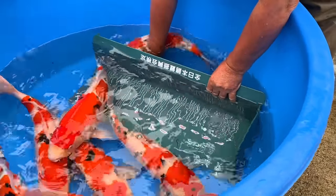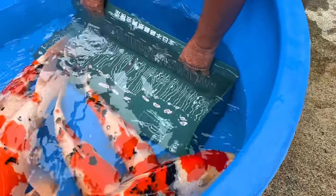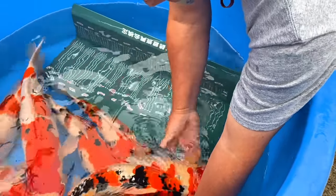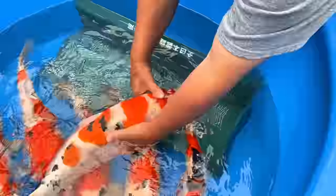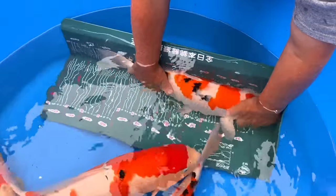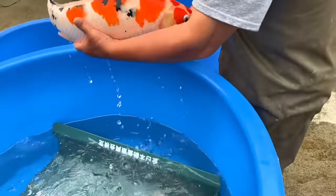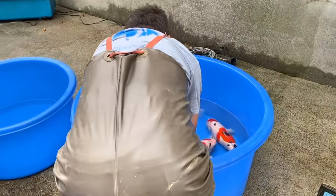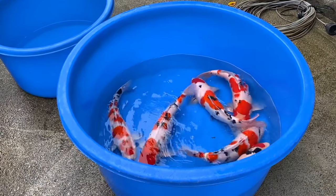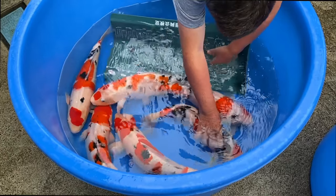An important feature to see if the koi has grown well is to measure them. At this age, the koi sometimes grow enormously. This wonderful sanke measures 55 cm. All the koi at the age of 2 will be between the 50 and 60 cm.